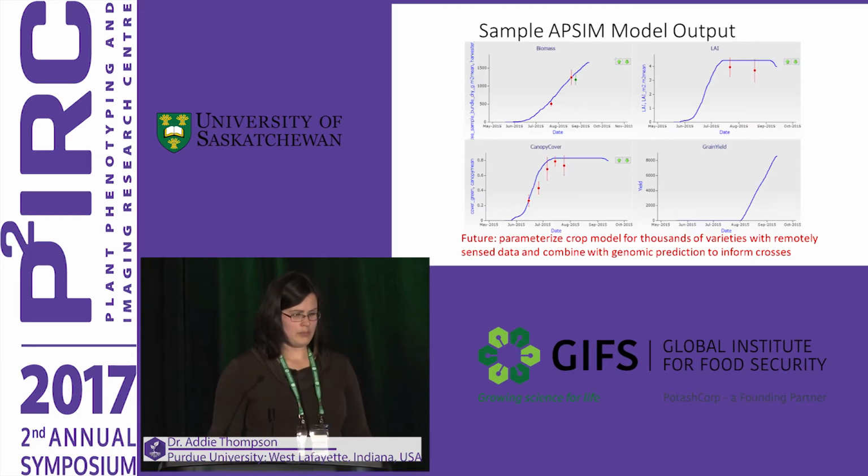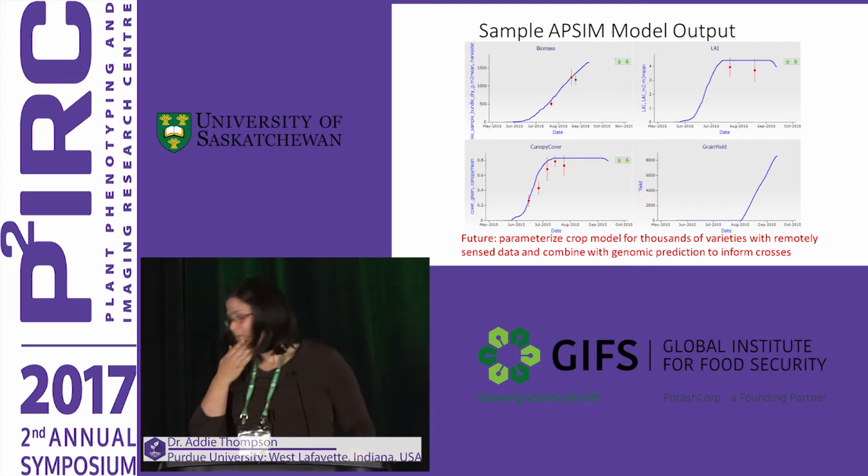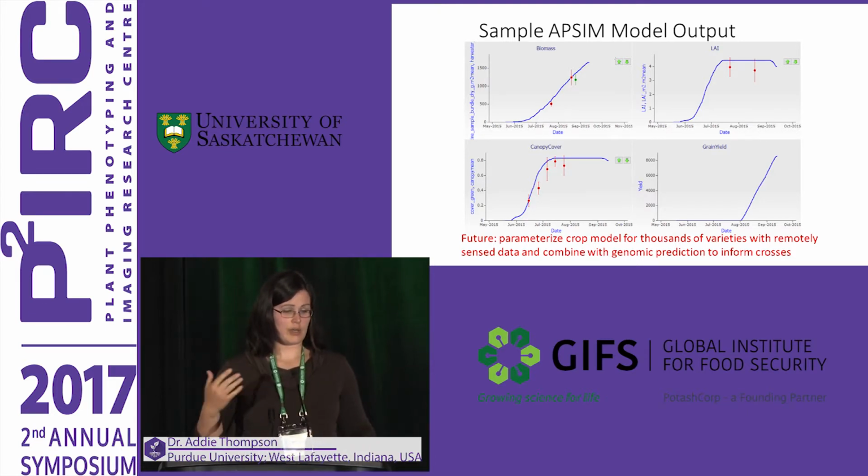So this is a sample of what we're doing. We're using a crop growth model called APSIM. Now, if you're not familiar with crop growth models, the inputs here are that you're taking weather data, so rain, sunshine, temperatures on a daily basis, and this is part of the model then that gets fed into the process as far as how the plant is growing and changing on a daily basis.